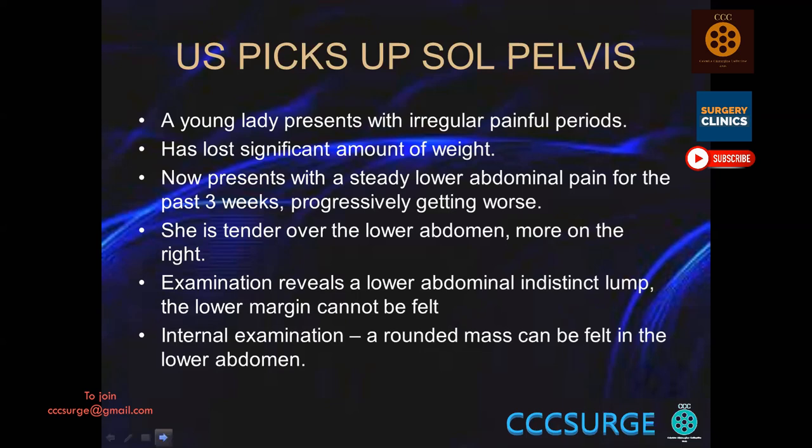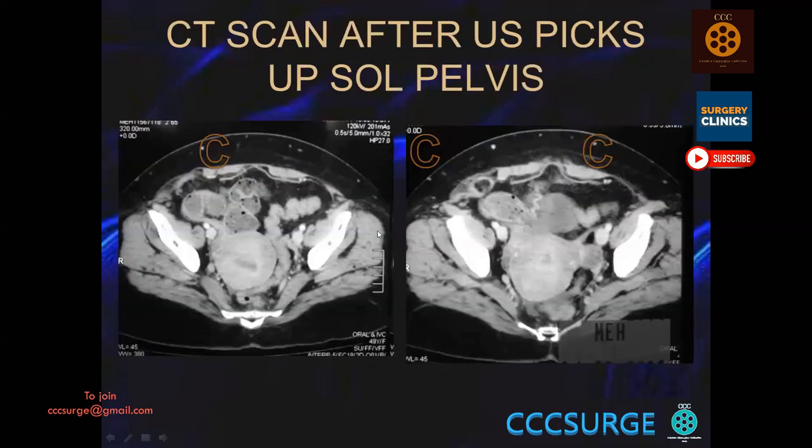So what you have out here is the ultrasound, which showed a rounded mass in the pelvis. And if you can see out here, what is seen is an ovarian mass, with involvement of the... you see, that's the ovarian mass. You can see the ovarian mass out here as well. And you can see that there's a bit of involvement of the intestine out here.